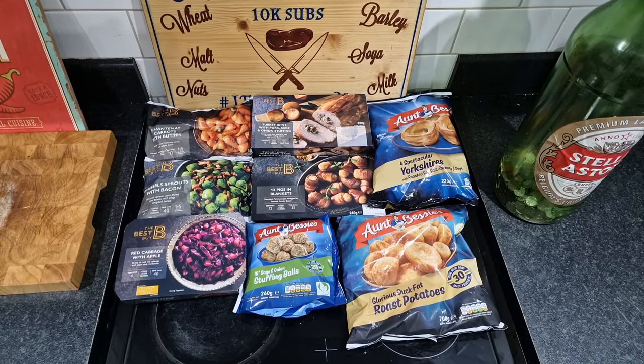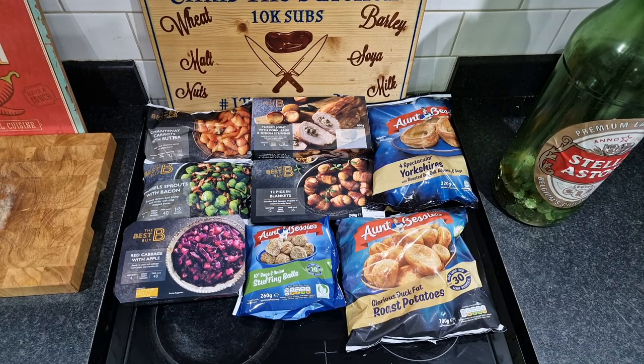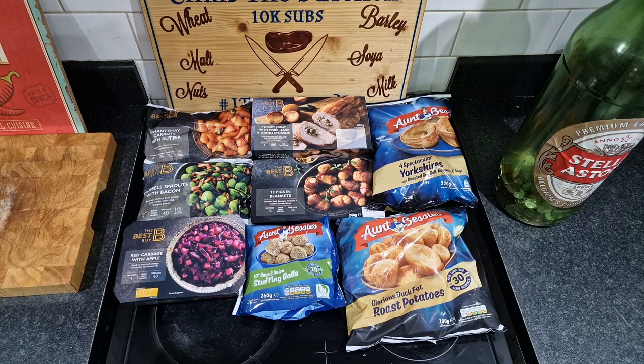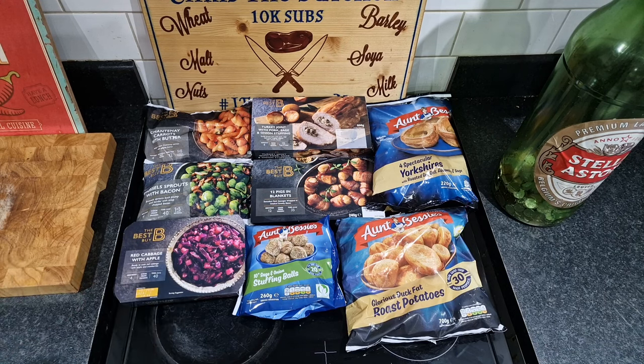Now, we all know times are hard at the minute. The times have been hard for a while. And £15, now, for me, it looks like you get a lot of stuff here for your money. You might be able to do it a bit more basic and cheaper, but it's all here. Everything you need.